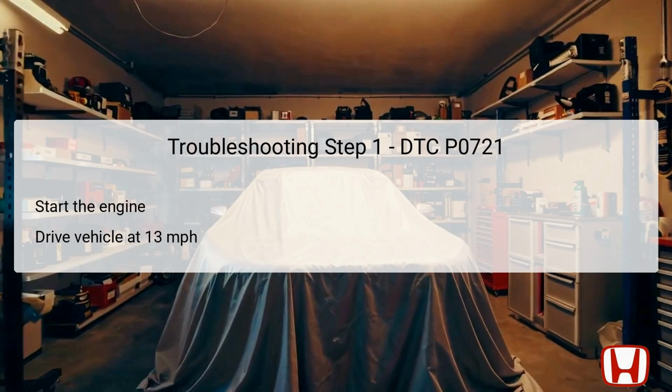This driving condition is vital as it allows for accurate readings from the output shaft speed sensor while reflecting real-world operating conditions. During this phase, attention should be paid to the transmission behavior and any potential indicators, such as whether the AT gear position indicator blinks or the MIL lights up. This basic operational check is essential for diagnosing the effectiveness of the output shaft speed sensor in the current driving scenario.